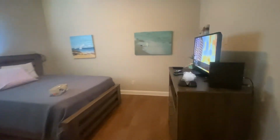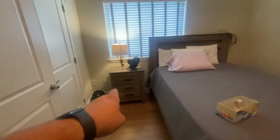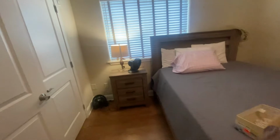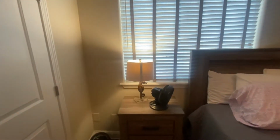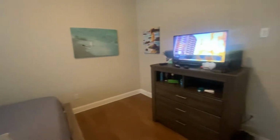Coming into the master room. It did have a fan in the corner. I didn't know, and I like the noise of a fan, so I ran in and brought one. There's your double closet, which gives you the master room and the master bathroom.